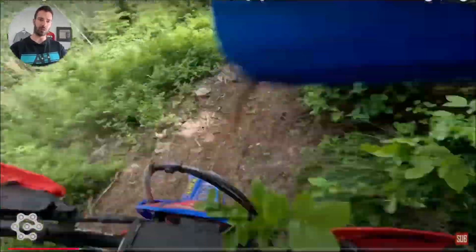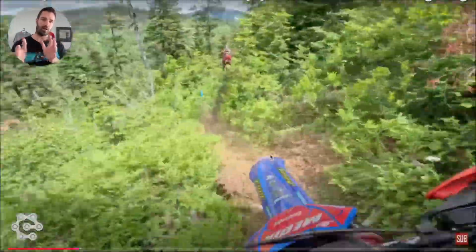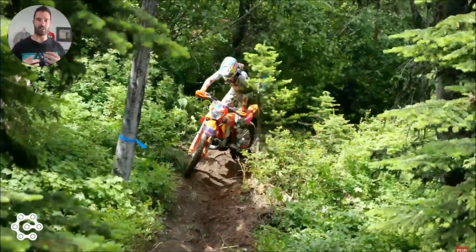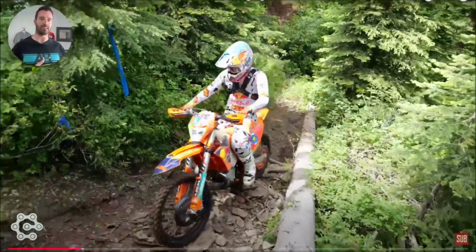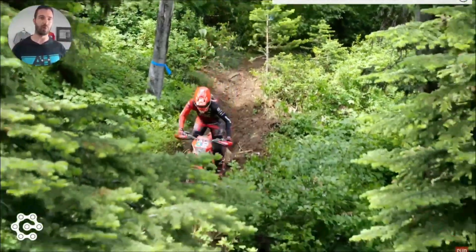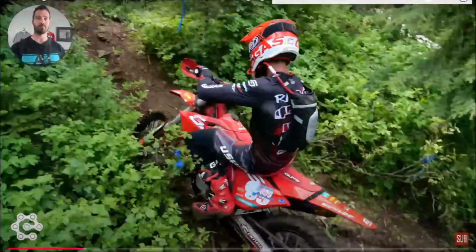If we have a look at some of these sections here that we're going through, obviously they're quite tight, they're quite technical. Going through a lot of trees, there's a lot of focus and mental energy that's needed, not just physical energy. So as soon as your carbohydrates start to run out, those simple sections that might be quite easy at the start of the race when you're fresh now become really hard. All of that skills work that you've done is really not helping too much because your body's just cooked and so is your brain. So that's what we're trying to fix.